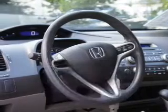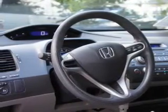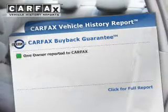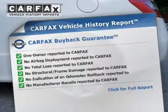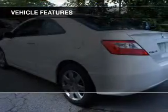The powertrain includes front-wheel drive with an efficient four-cylinder engine connected to a smooth shifting five-speed automatic transmission. The anti-lock braking system will help keep you safe on the road. Rest easy knowing this vehicle comes with a Carfax vehicle history report from Carfax, the most trusted provider of vehicle history information. And with these notable features, you won't want to miss out on the opportunity to own this amazing ride.